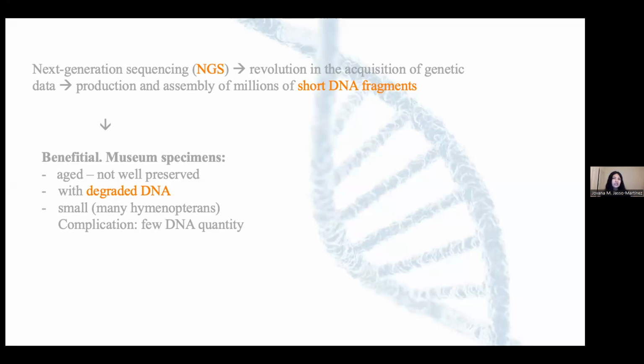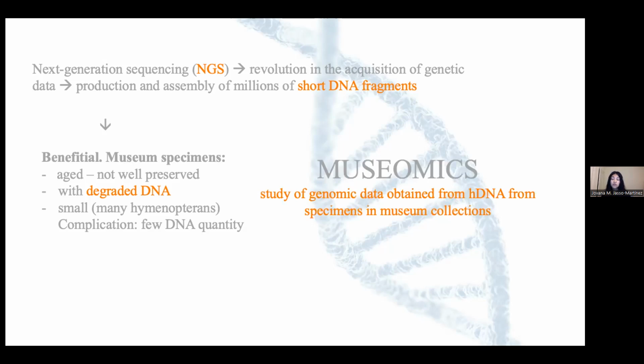One more complication in the case of some groups of hymenopterans is their very small size, which conduct to the obtention of only a few amounts of DNA. All these have opened the field of museomics, which is the study of genomic data obtained from historical DNA from specimens in museum collections.